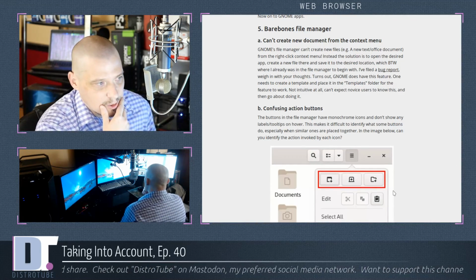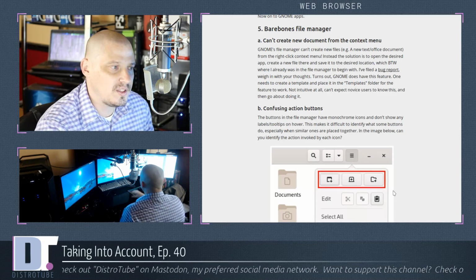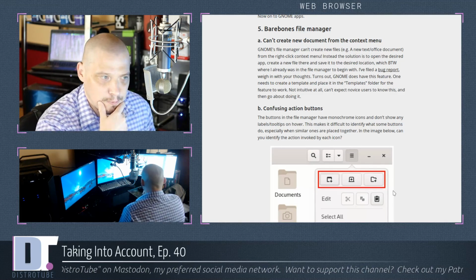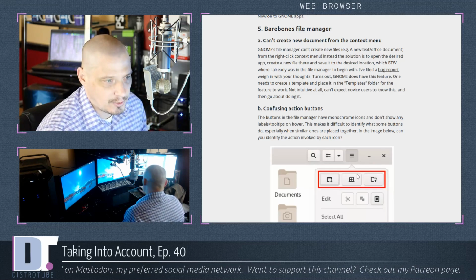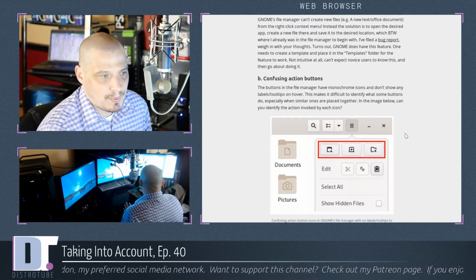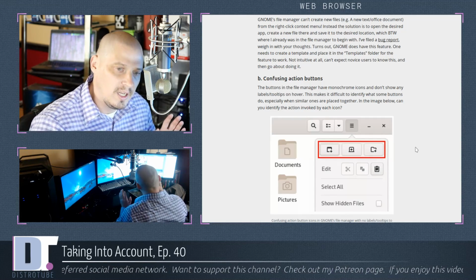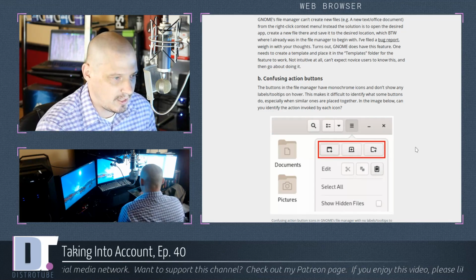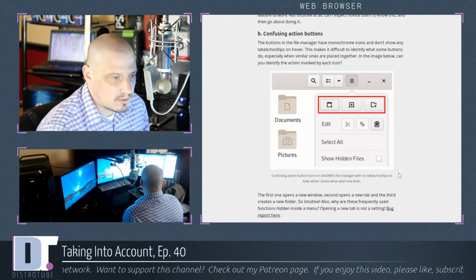So basically the solution to get around this problem is to open the desired application, create a new file there, and save it to the desired location. But if you were already in a file manager, why couldn't you just do that from the file manager? The other thing is there's confusing action buttons in the GNOME file manager. Nautilus, by the way, is the actual name of the file manager, although in GNOME, the desktop environment, when you search for it, the only name you get is a generic name called Files, but the actual file manager is called Nautilus, and the action buttons are very confusing.